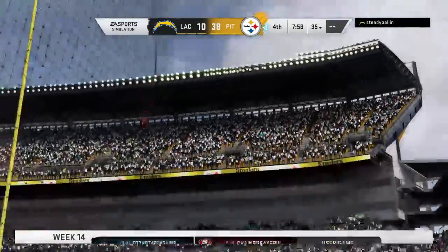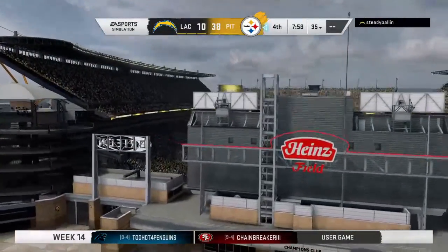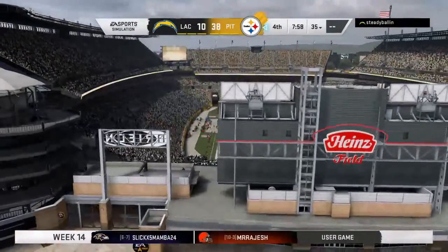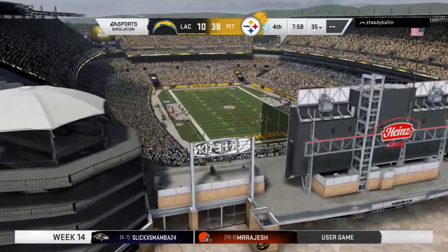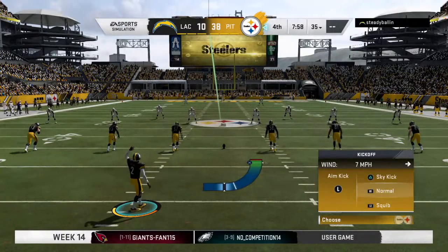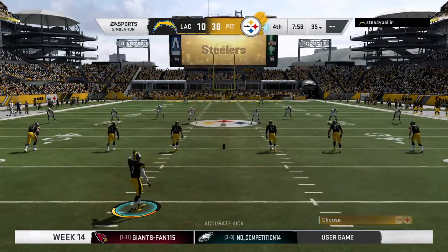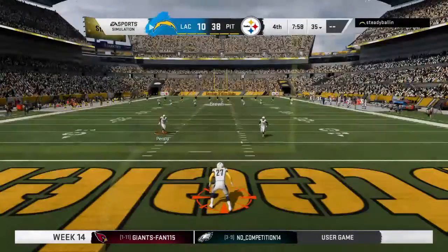And you know in this league, you can never have enough points, but this widens it out, as you said, and now it's all about ball control, isn't it? John Brown set to pick up. Now Brown, after the made field goal, gets set for the kickoff.